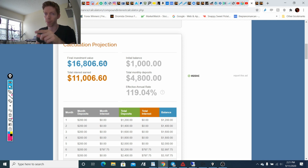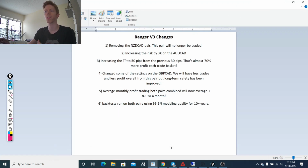This is a much safer way to do it. It doesn't matter if you're using the Ranger algorithm or something else. Shoot for 5 to 10% per month and add an additional deposit, and you'll be much safer and better off in the long term. Okay, so now let's go to version 3 and talk about version 3 of the Ranger and what changes actually took place.